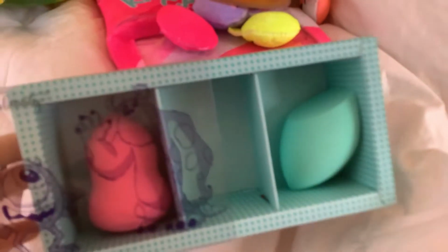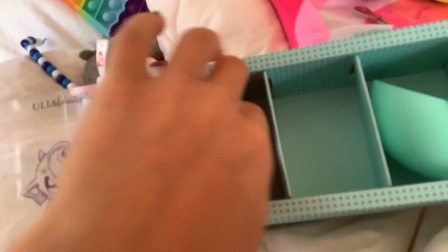And you might be questioning why I have beauty blenders out. If you didn't know, beauty blenders are actually really good for squish. This one not in particular. Let's see if I can open this a bit more. This one, it's so good for squish. I don't know if you guys can see this. It's so nice. Okay, moving on to the next thing.